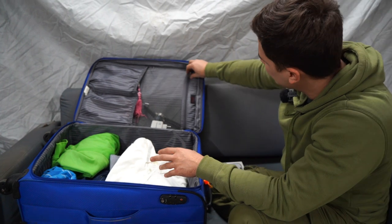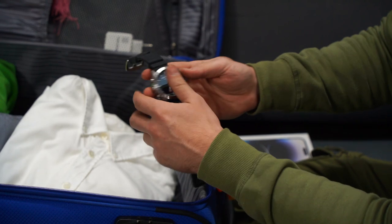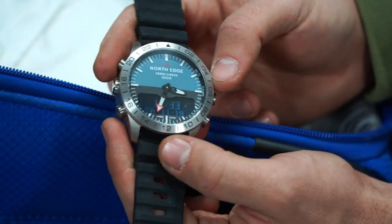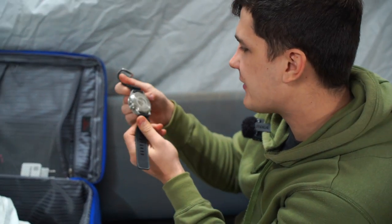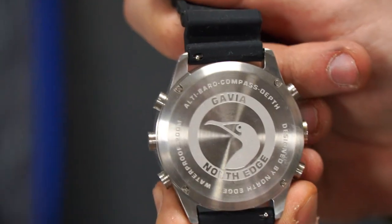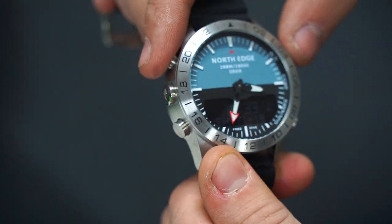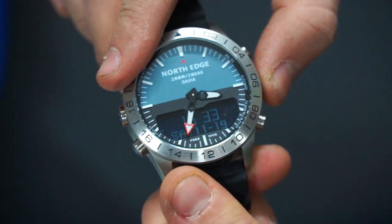Okay, let's keep going. Let's see what we've got here. I can see some watch. This is a North Edge watch. If I'm not mistaken, this is a special limited series. Oh yeah, it's a Gavia North Edge. This is a super deep watch. Yeah, 200 meters. This is a limited series, and if I'm not mistaken, it has a very interesting feature.